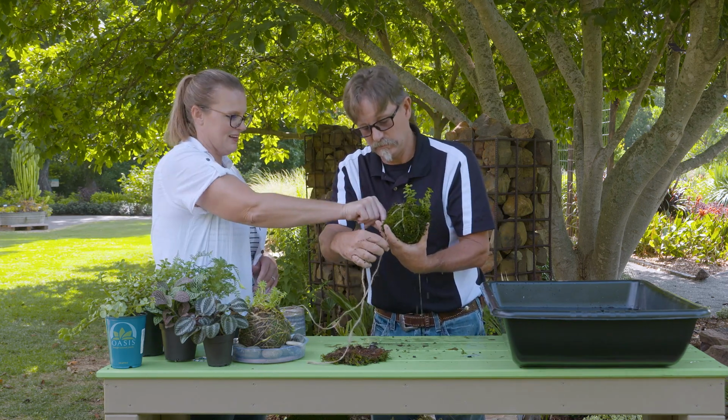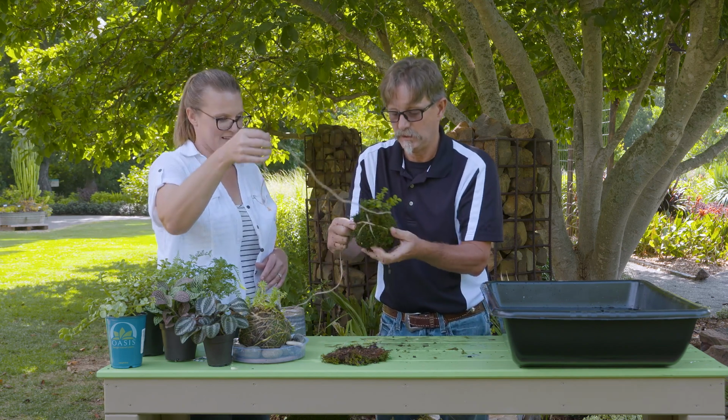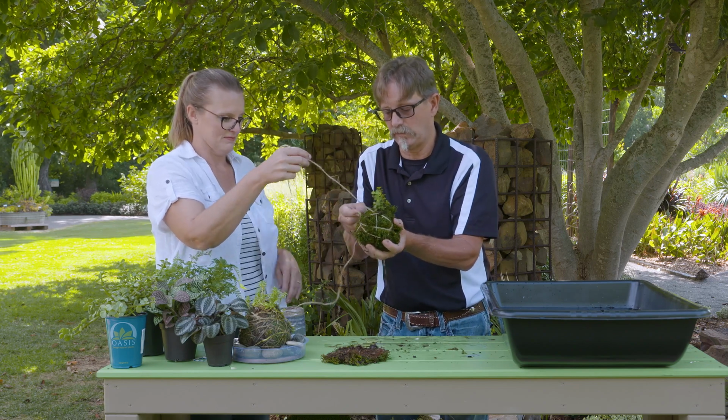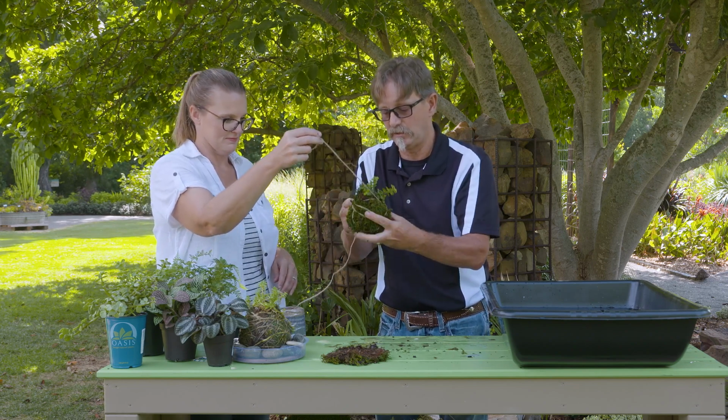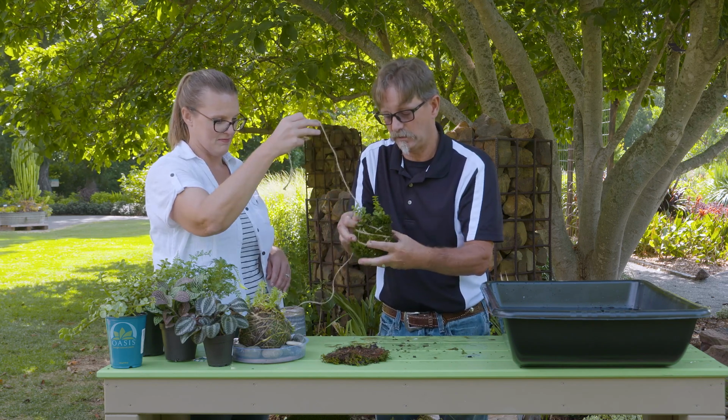And you can hold that out of the way. This is always in the way. And you can do this in many different ways. You can wrap it to where there's a lot of string on there or very little. I kind of like the very little look.